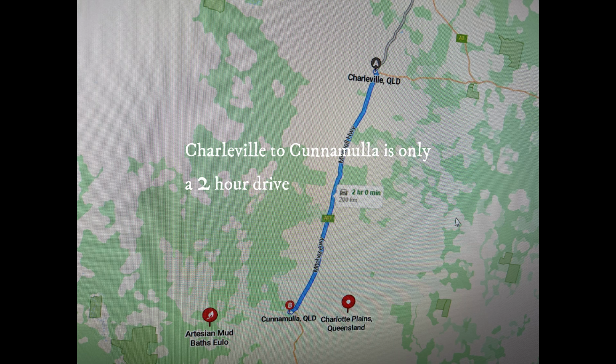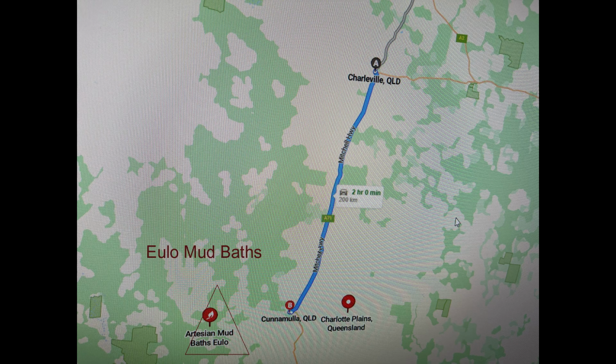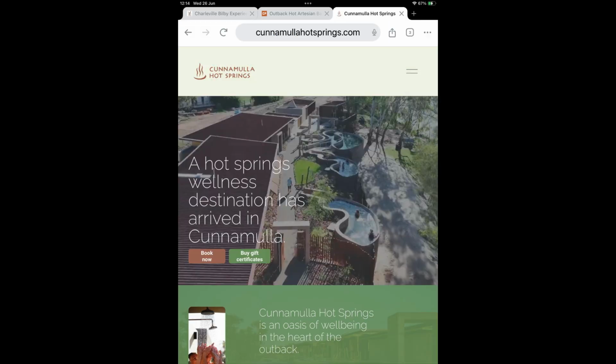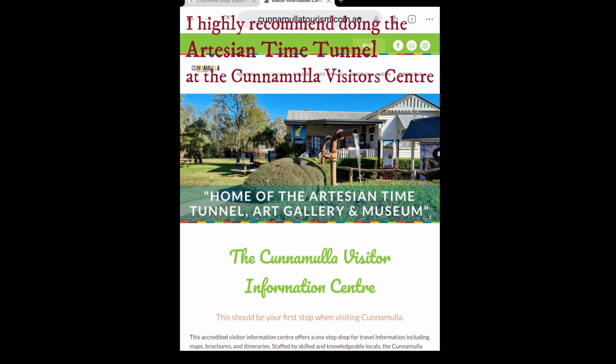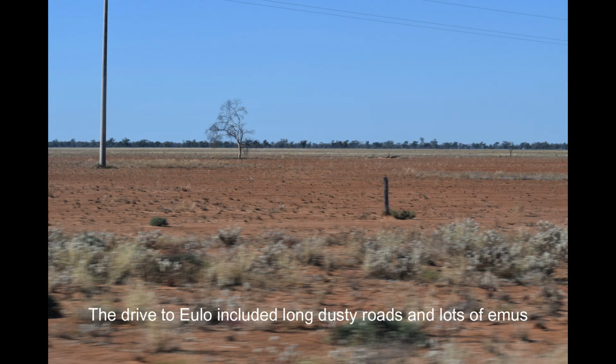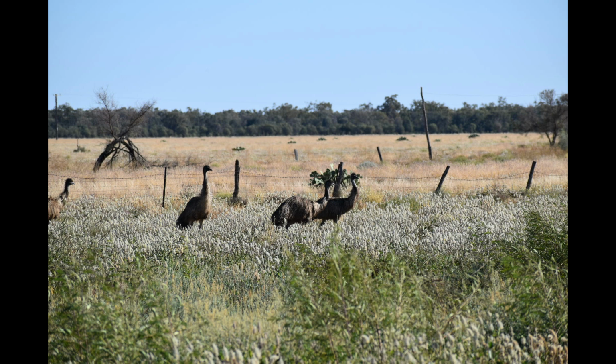The area around Charleville and Cunnamulla is part of the Great Artesian Basin. So they actually tap into their geothermal heating, which provides hot water directly from bores, and use that as part of tourism in the area. You can learn more about the Artesian Basin at the Artesian Time Travel activity at their Cunnamulla Visitor Centre. Really worthwhile and fun.